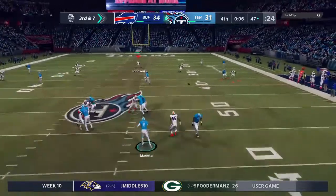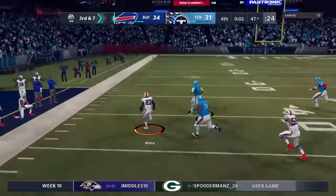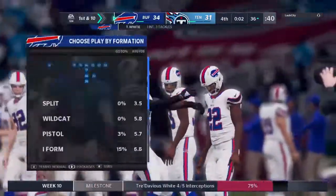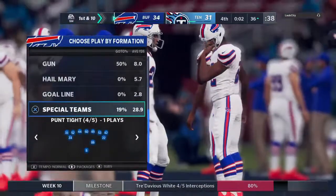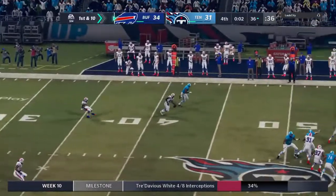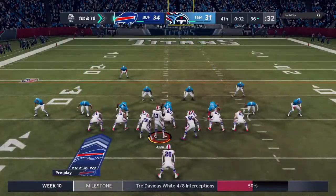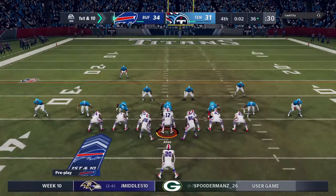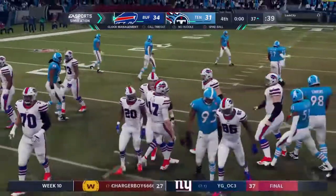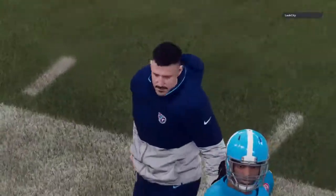Mariota to throw. And, a crusher there as it's intercepted. Tre'Davious White with a pick. Mariota's pass intercepted by the Bills. They'll take over 1st and 10 at the 36-yard line. The Bills on their way to victory now as they take the knee. So it's a victory here for the Buffalo Bills.